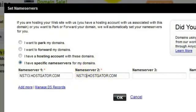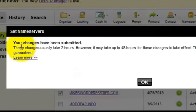So just change that one number, and then click OK to get things rolling here. Now it says it usually takes 2 hours, could take 48. I've never seen it take that long, but I believe it took about an hour and 10 minutes when I did this a few days ago. But it can take 4 hours, so you'll have to take a break after this if you are trying to do everything all on the same day.